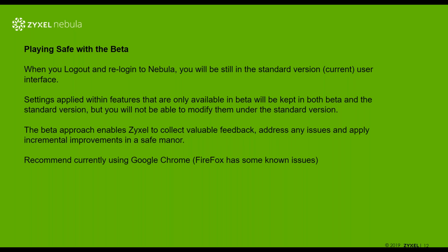At the moment, we currently recommend the Google Chrome browser. There are a number of issues which we've experienced with Firefox, particularly that some tables aren't correctly formatted. It's a Firefox issue, not a Nebula issue. So that's why we're recommending Google Chrome, which from a standards point of view, you can't get better than a Google Chrome HTML5 standards type browser.